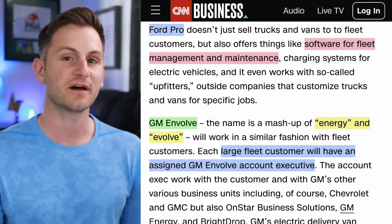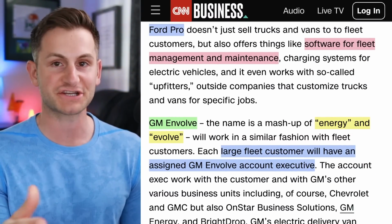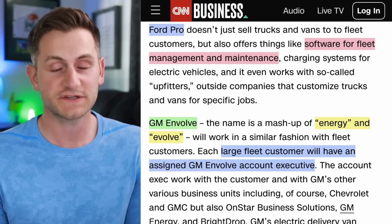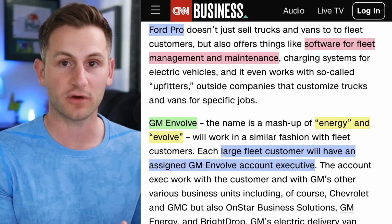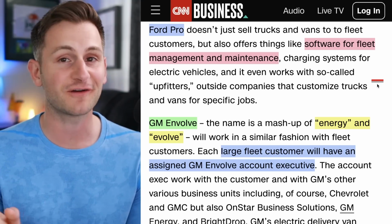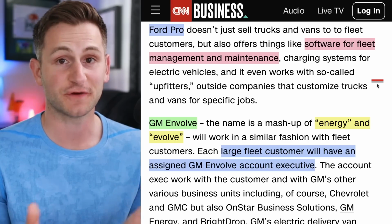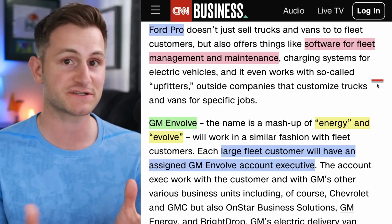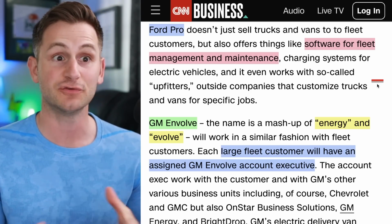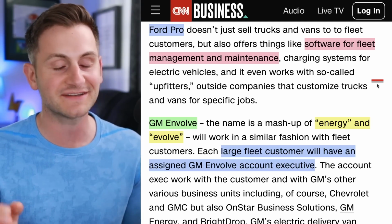Something that I don't think is talked about enough, earlier this month, GM announced its Envolve, which is mashing up Energy and Evolve. Really, it's just its fleet management software, which is meant to compete directly with Ford Pro, which is actually very lucrative for Ford. These services are mostly software driven, so Tesla will most likely be able to do it much better. It's just so far, Tesla's been producing vehicles at a much smaller scale than these companies, and once they have a pickup in the market, maybe do more in the commercial space, Tesla's fleet management software should really disrupt a huge, profitable market.